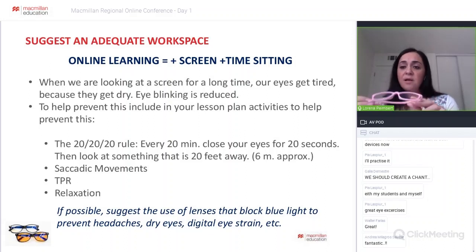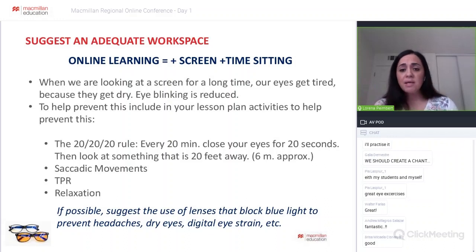Let me tell you, this belongs to my daughter. And at the beginning, she used to come downstairs and tell me, "Mom, I have a headache," and she's a little girl. And I was like, "Come on, you have a headache?" Yeah, because she had been for 5 hours looking at the screen. My girl is 7 years old, and so she was really very tired. So I started doing some research, and the moment I found these glasses, I ordered them, and she has not had any more headaches. So if you can suggest the use of this, it is going to be really very helpful.